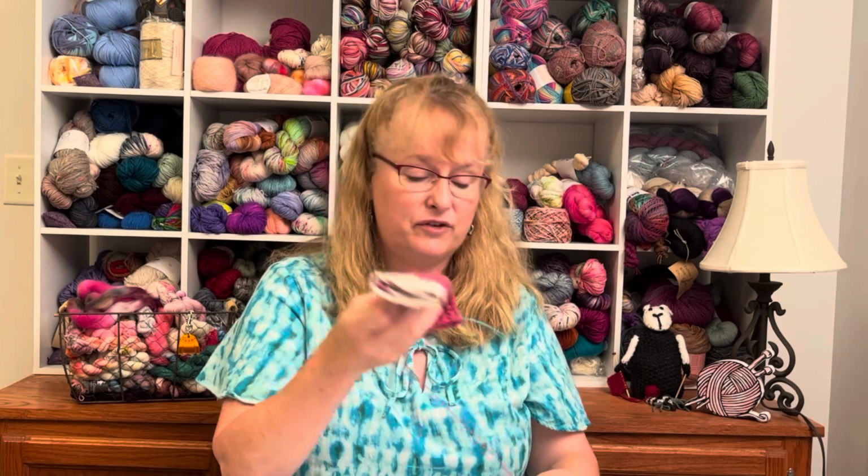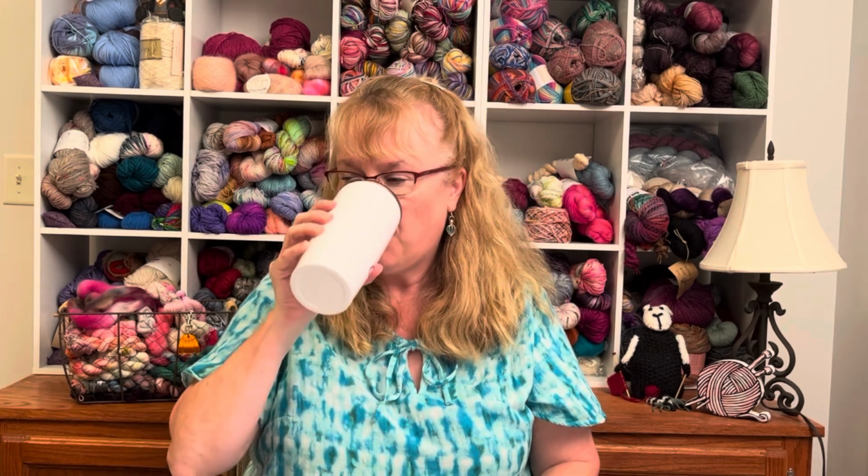So that is the first of that. So I currently have 3 sock projects. So I'm going to limit myself to 3 sock projects. That is plenty. That is plenty. All right. Some more works in progress.